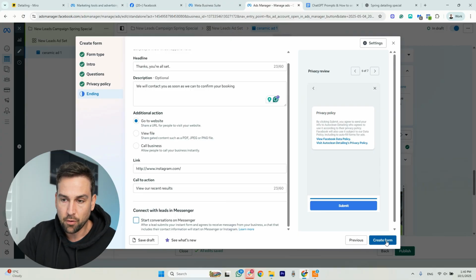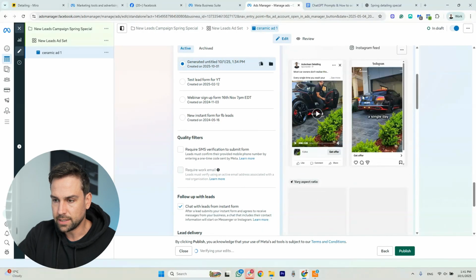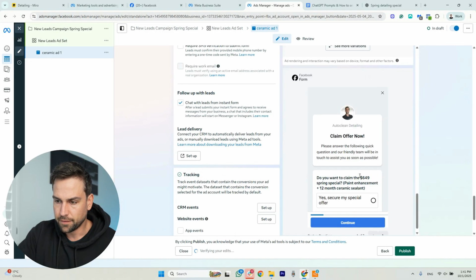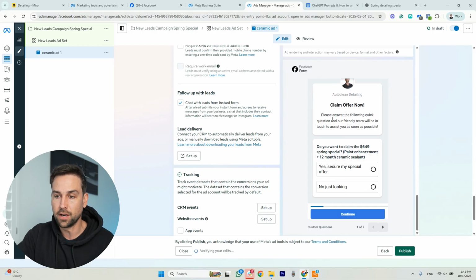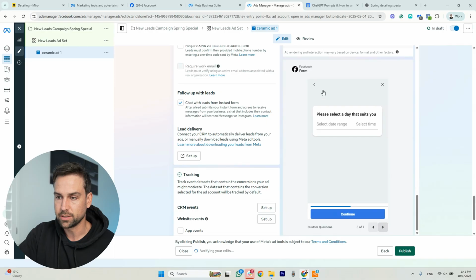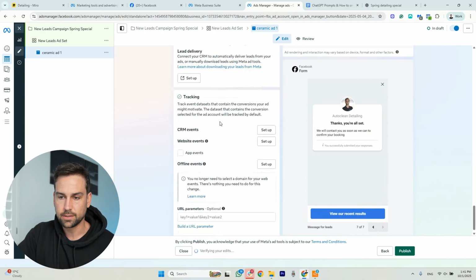And then we just go create form, okay? So we create form. And then we can see, right, this form's been created. We can see the add creative here. And then we can scroll down and we can find the actual form itself, right? So once people click get offer, this is the form that they're gonna fill out, right? This is all the information we just created, right? So that's the form.